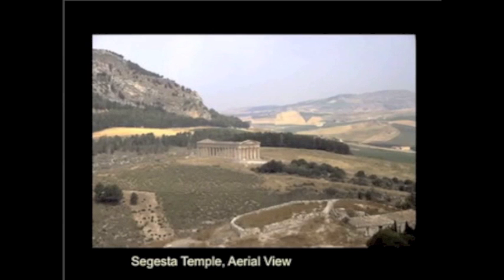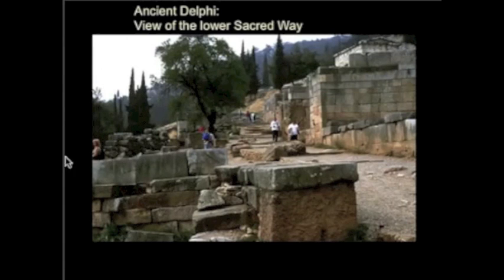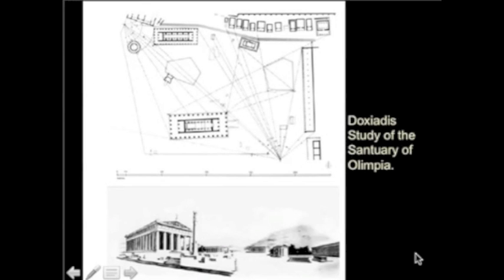Again, it's this kind of curved bowl of mountains surrounding this thing in 3 directions with views out toward the sea in another direction. This is the lower sacred way of Delphi. And Doxiadis performed this analysis on a number of sites.